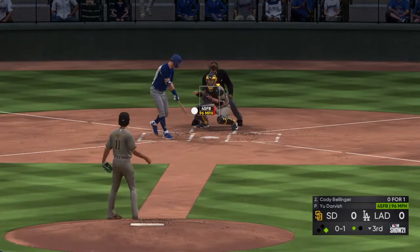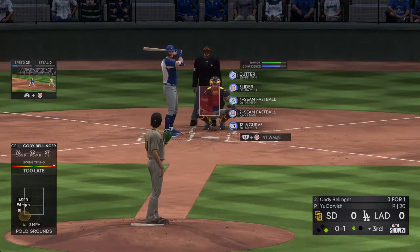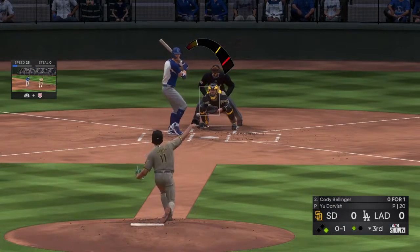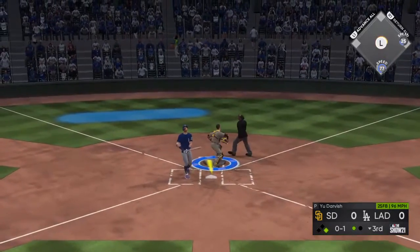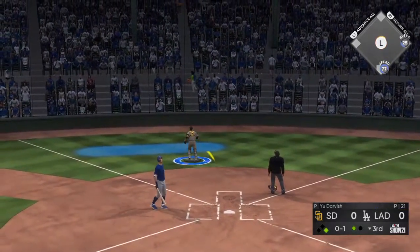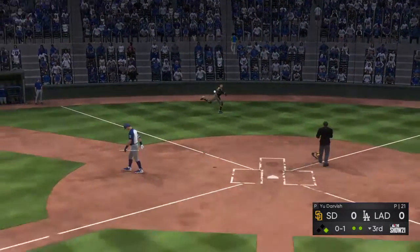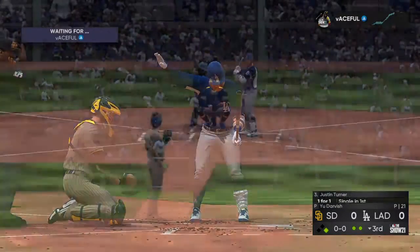And here comes Cody Bellinger. Not even close on that swing. No balls and a strike. Popped him up. And he'll put this one away in foul territory for the second out.